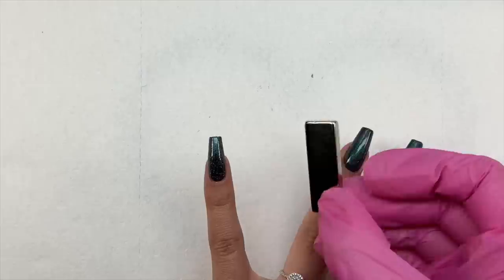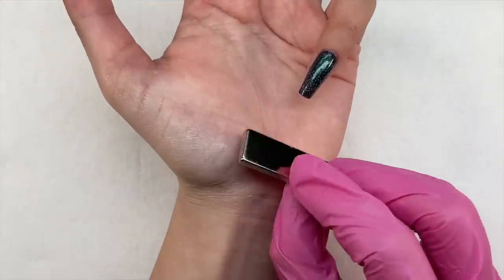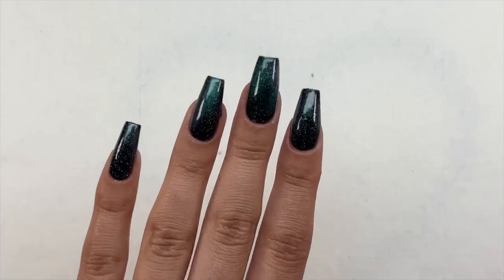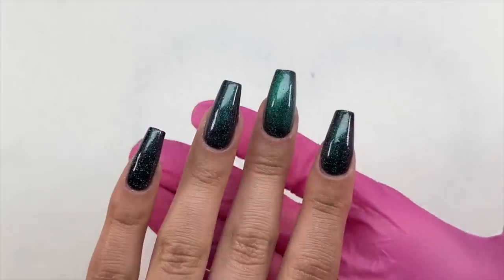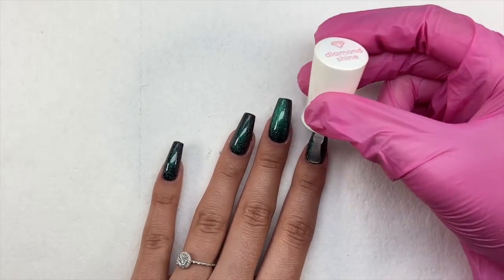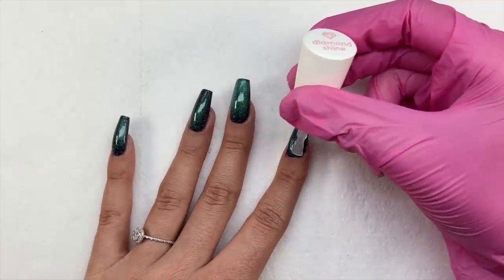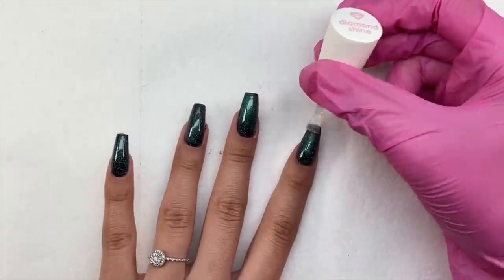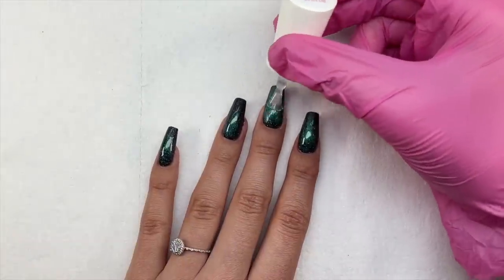I am learning every time that I do a cat eye nail set, something different, something about the way the gel polish moves or how some cat eyes look better over a background and some don't. So definitely just wanted to mention that, because I do know that sometimes cat eye gel polishes do scare people, just because you have to kind of make your design with the magnet and moving around the gel.